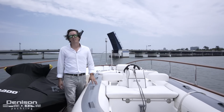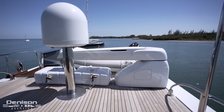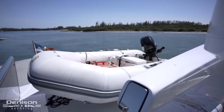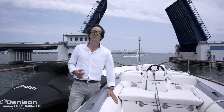From here, we're gonna head up to the Sundeck and check out the second davit that's located up there. It's a slightly smaller one with a slightly smaller tender that these guys use primarily to teach their kids how to drive a boat with. It's also used really with the crew so they can go on little shore excursions on their own or run ashore and grab some provisions while you're out enjoying yourself with jet skis or maybe water skiing aboard this one.